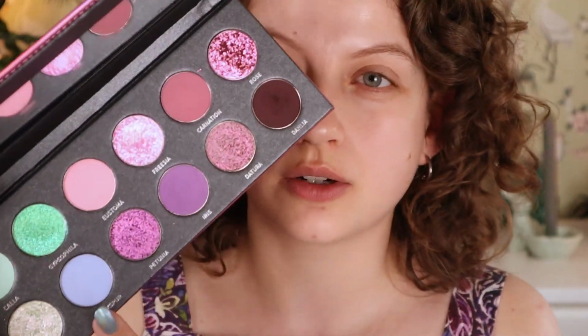And now for the shimmer. Oh wait, no, I want to do the mattes first. I'm gonna go into Larkspur.